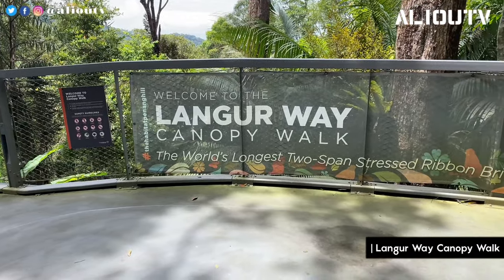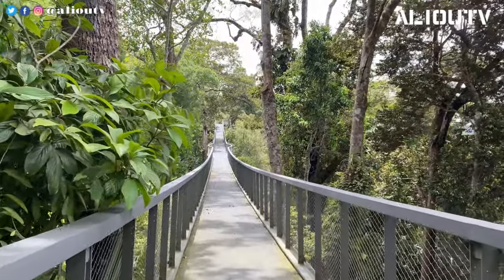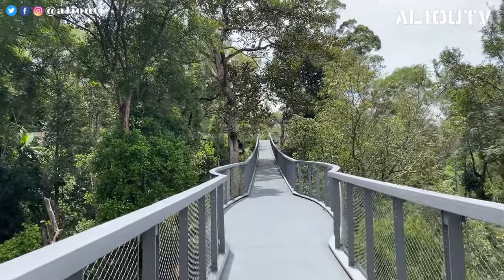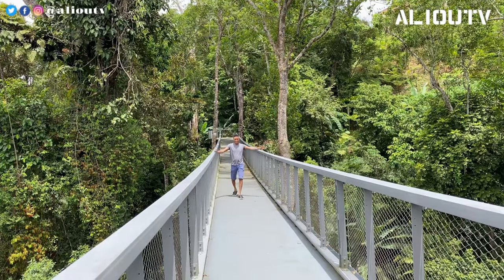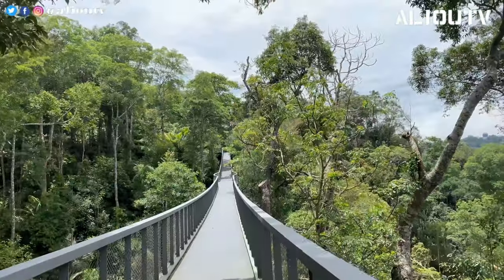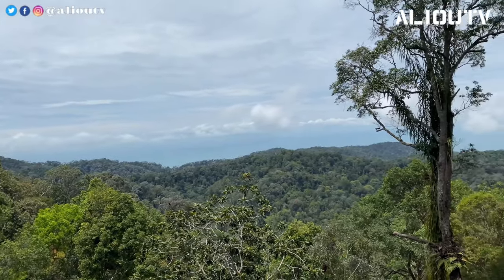Now we are at Langowe Canopy Walk. This is the world's longest two-span stress ribbon bridge, and it is 230 meters in length and 40 meters above the forest floor. We are in a 130 million years old forest, and we got some trees here over 100 years old.